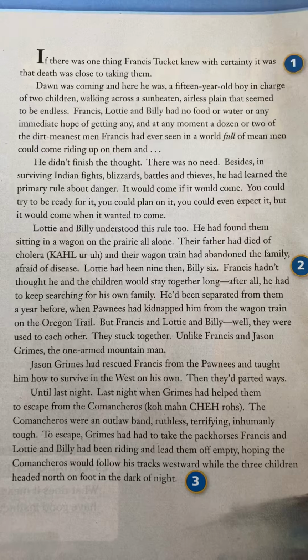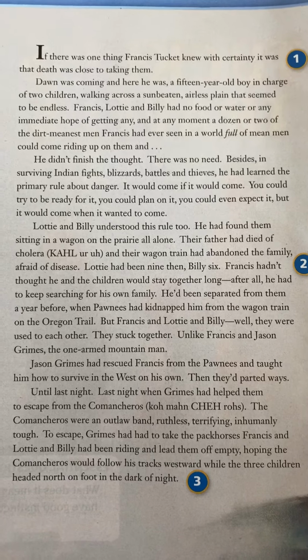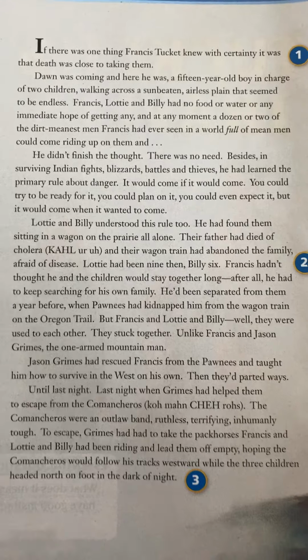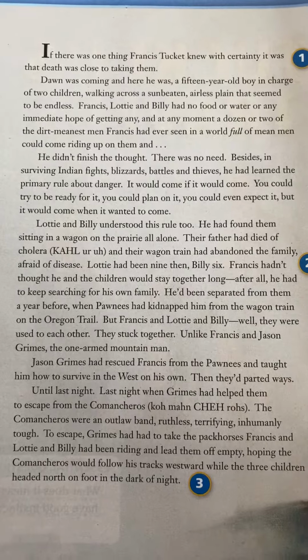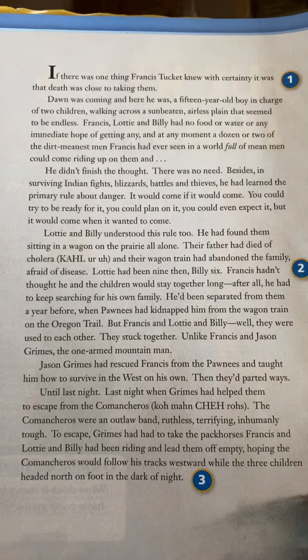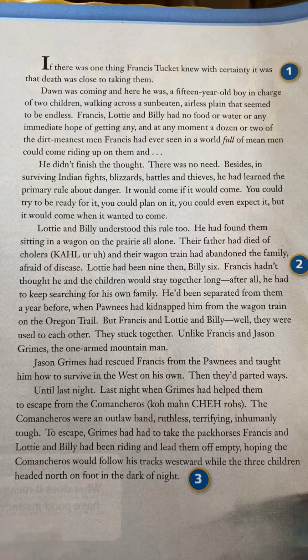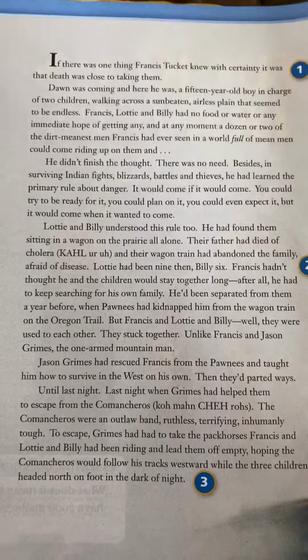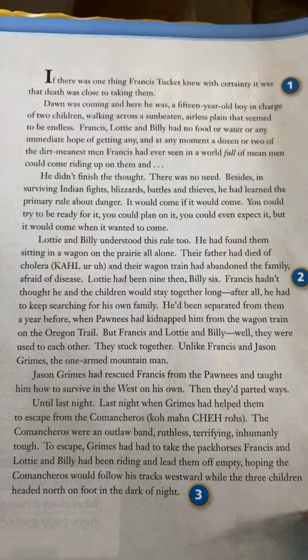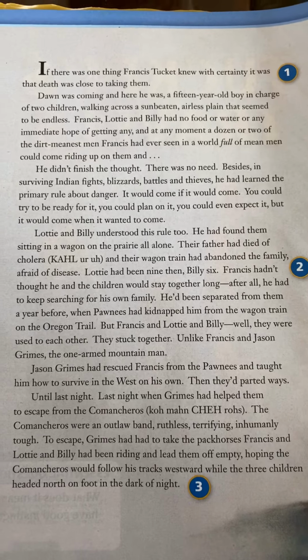You could try to be ready for it. You could plan on it. You could even expect it. But it would come when it wanted to come. Lottie and Billy understood this rule too. He had found them sitting in a wagon on the prairie all alone. Their father had died of cholera, and their wagon train had abandoned the family, afraid of disease. Lottie had been 9 then, and Billy 6.